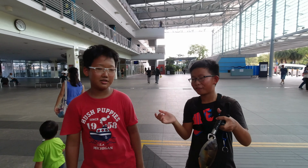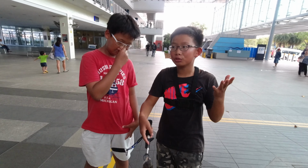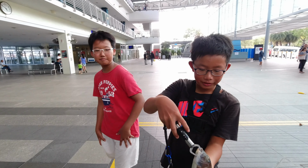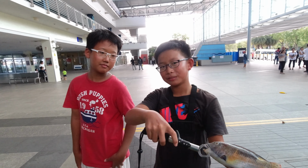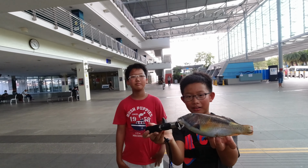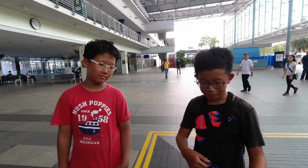For him, it's sort of like a failed trip. And for me, I didn't lose the rod. He lost his rod due to the water. My rod was $90. It just fell down, it got pulled in. But for me, I got this nice blue bone. Yeah, it's not that big, but it's not that bad.